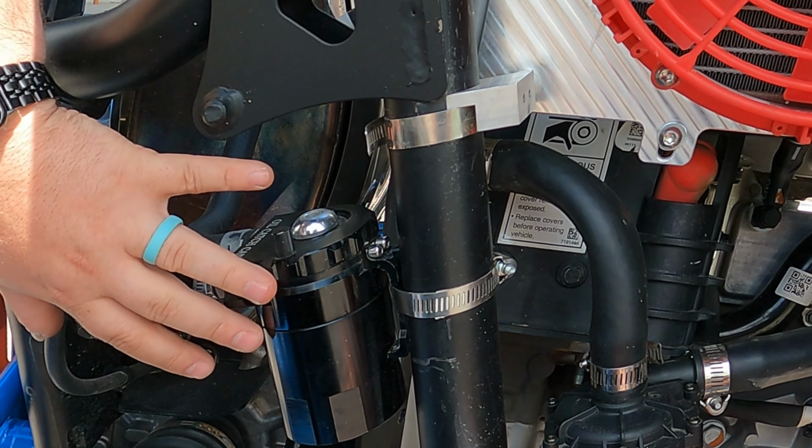I do like how you have the quiet exhaust, but then you can open the dump. Yeah, let me start it up for you, and you guys can listen to it real quick. All right, Alex is gonna start it up for us.